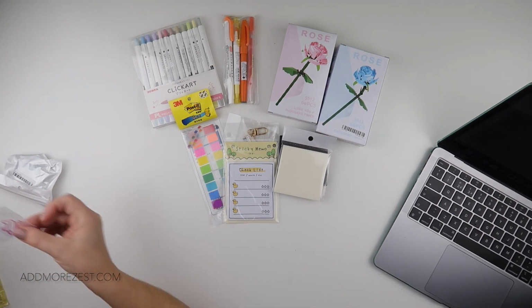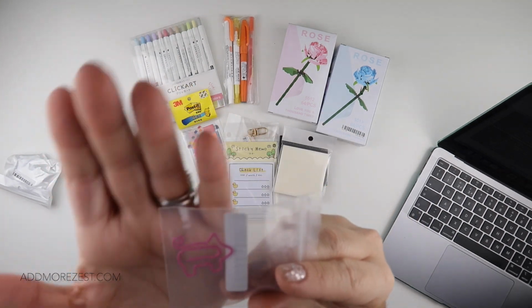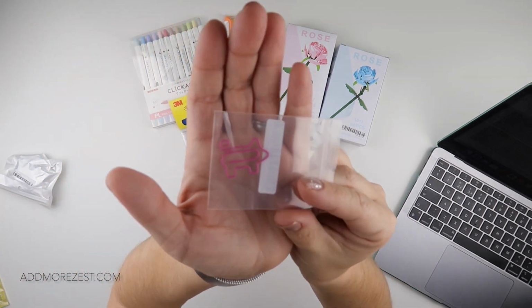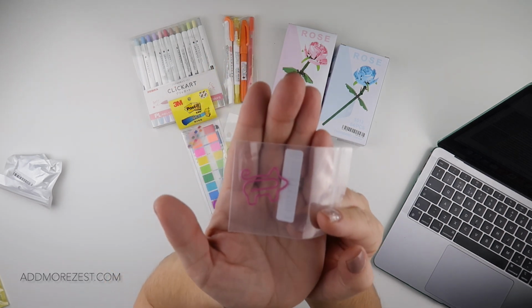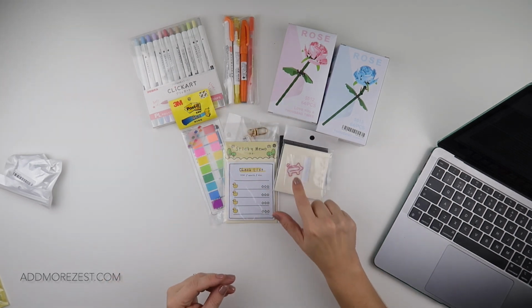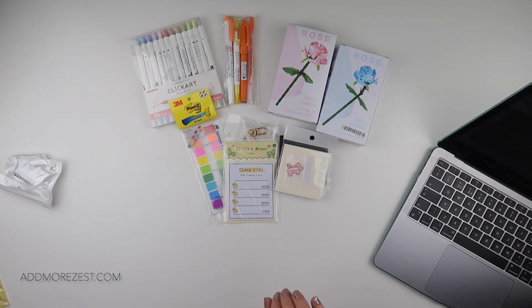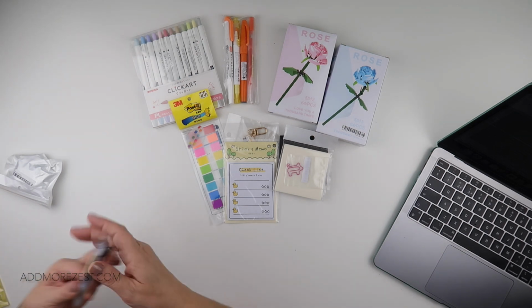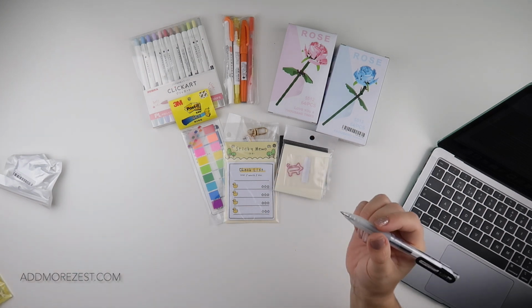Then they did pick a piggy. This was showing us 30 cents. It's a little paper clip that's in the shape of a pig. Because that's what stationery is all about, the cuteness. So they did get a little paperclip pig, a gel pen in black. That's what this one is. So this is one of the girls.